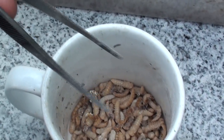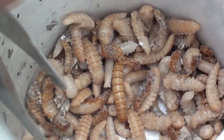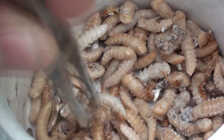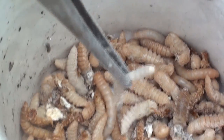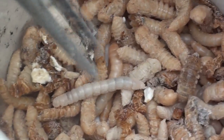Now, I mentioned a trick I use to stop my fish from getting too much exoskeleton. As you can see, these ones that I've selected here are either pupa stage worms or sort of lighter worms. And the reason they're lighter is because the worms have just shed their skin. I told you they shed their skins quite a number of times in their lifespan.